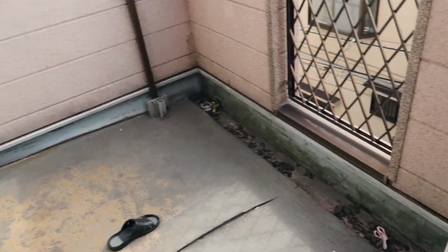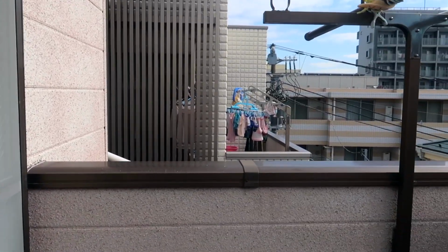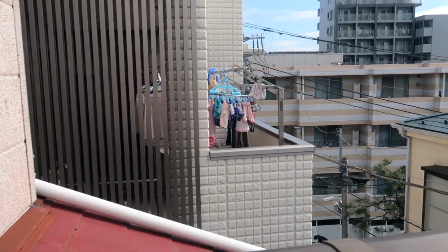So this is the door that leads to the 3rd floor balcony. Oh, this way. Ooh, watch your step here. Oh, and since it rained, these got wet. Alright, so this is our view from the 3rd floor.